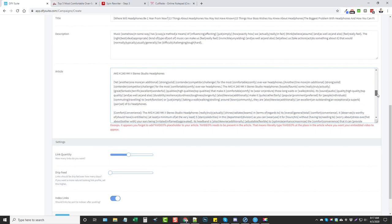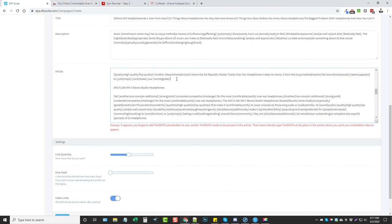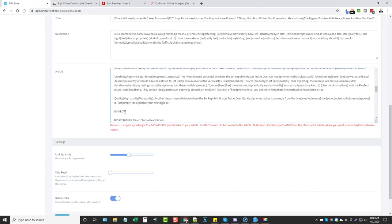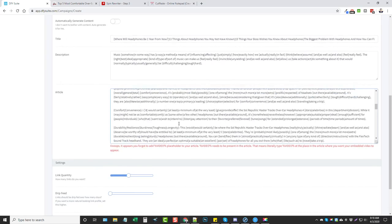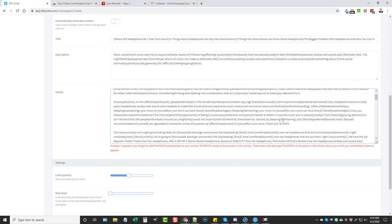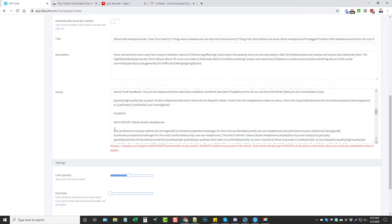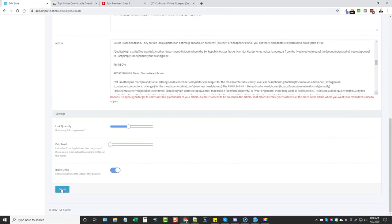So you're just going to come down on your article where you want your video, and you're going to hit Control V or type in %video%, and this is going to replace this with your video. So now you have your link right here, which is the text that's going to be linking to your video, and you'll also have your video embed right here, and then click create.